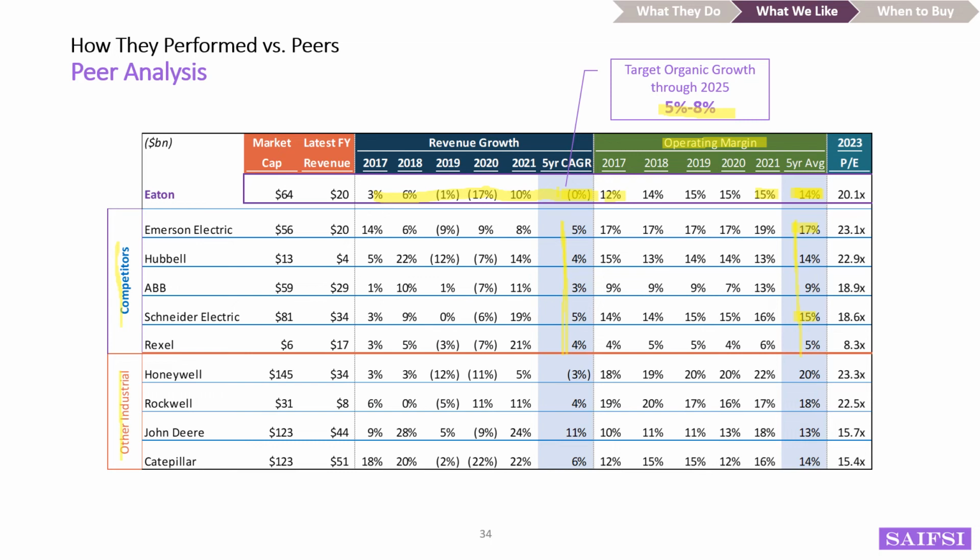Now, looking at the valuation, because of Amazon's balanced growth profile and higher operating margin, the market has given it a higher valuation at 23 times PE, compared to Eaton at 20 times. But again, if we believe Eaton is going to be moving closer to the best-in-class peer, which is Amazon, in terms of revenue growth and operating margin, Eaton has some potential to expand its valuation multiple in the future.